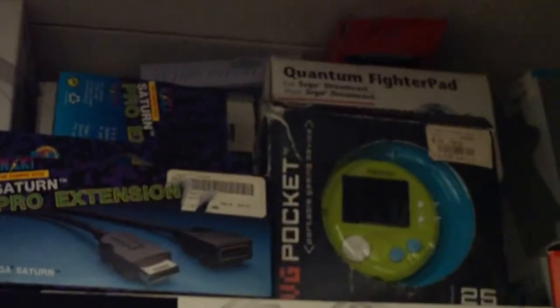Up here I got boxes. Some have stuff in them, some don't. Got a lot of Quantum Fighter pads, and they weren't what they're cracked up to be by the review, so if anybody wants one of those, let me know. More boxes, and that goes all the way back, and back there, and back there. So, in these drawers here, let's see what we got.